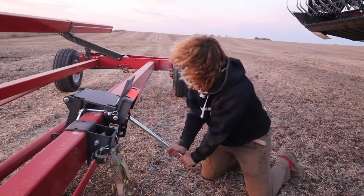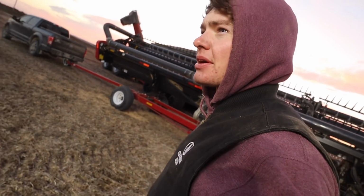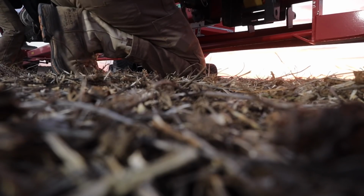That almost got you. Hey, why don't we buckle this down first so Dad doesn't come here in the dark and take off with it, and we have a bean head on the ground. Sounds like we are done with beans. Looks like I beat the boys back.